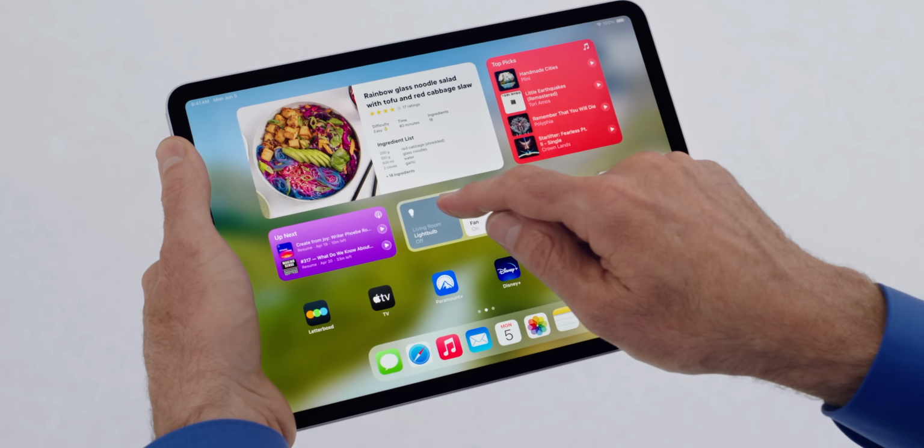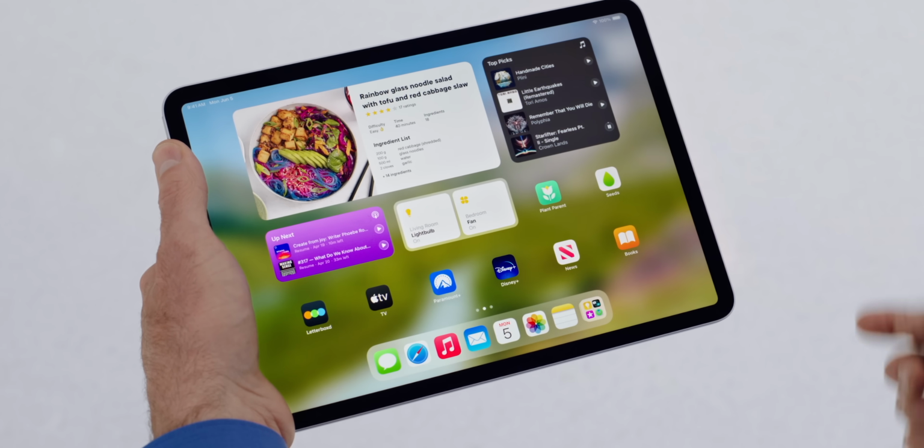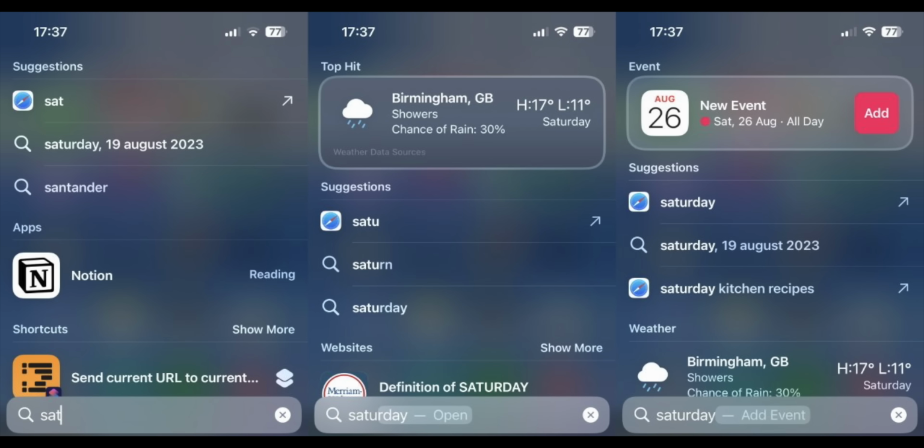Home screen widgets are now interactive, so maybe you have a widget for lights or maybe for your music. Instead of going into the app to pause the music or change the lights or whatever it might be, you can do that directly from the home screen. Spotlight has improved, so you can change settings in Spotlight without actually having to open the app. You can also open albums directly from search. Typing a date or a day will have a Spotlight offer to create a calendar event.